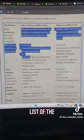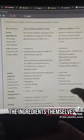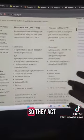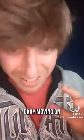It is highly advanced. Here is a list of the active ingredients inside of the vaccine. The ingredients themselves aren't even that important. It's the fact that they're structured as part of your body, so they act like part of your body, that is important. Okay, moving on.